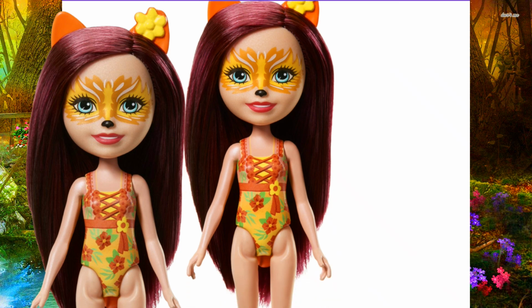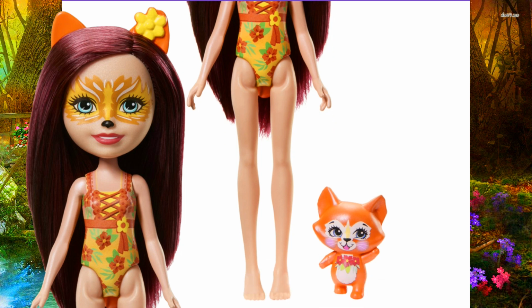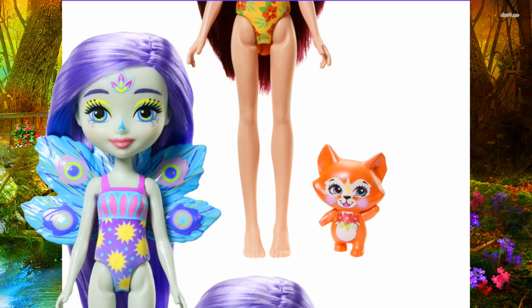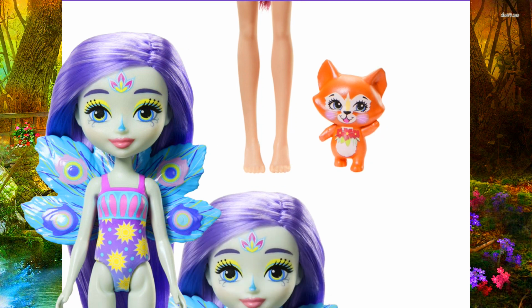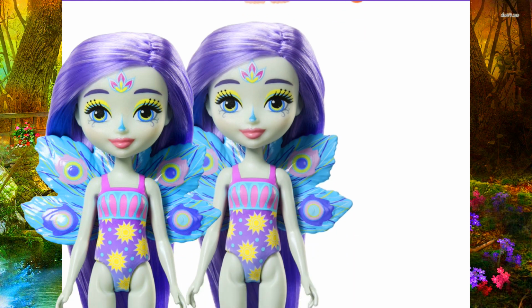So look at her little pet. How cute is he? They're not articulated. You know how we do. We just switch their heads out, put them onto an articulated body. Look at this one. Oh, the colors on this doll are beautiful, right? She's reminding me of Frankenstein a little bit because of her skin tone and her colors and her hair color.